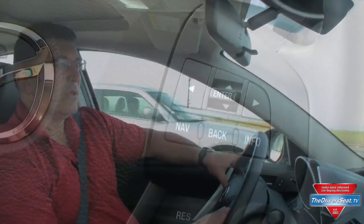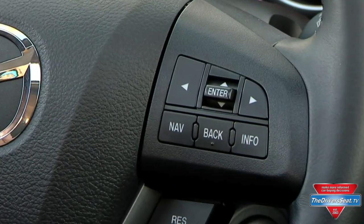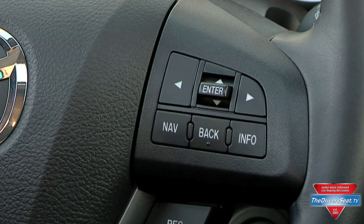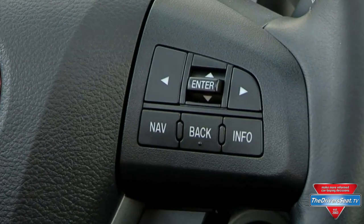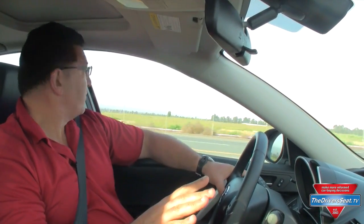Now, in order to control the navigation, what Mazda's done is they've put the controls on the steering wheel, which are really very intuitive. Nav button, back, info. You have your enter and you've got arrows up, down, left, right. So really good job there. The Bluetooth is actually one of the better Bluetooths that we've encountered, especially in compact cars.